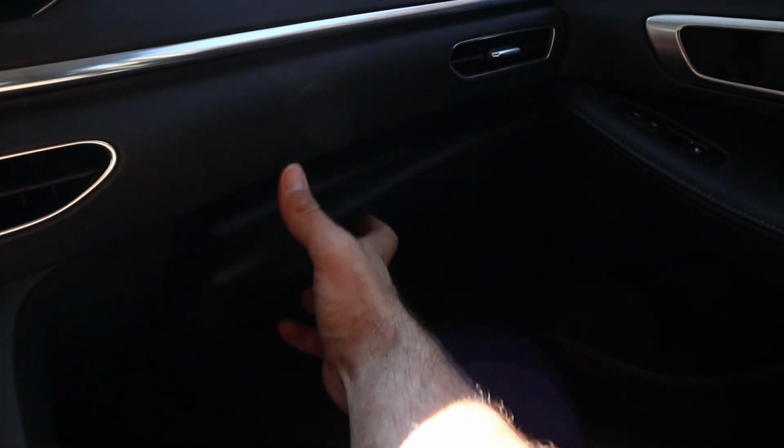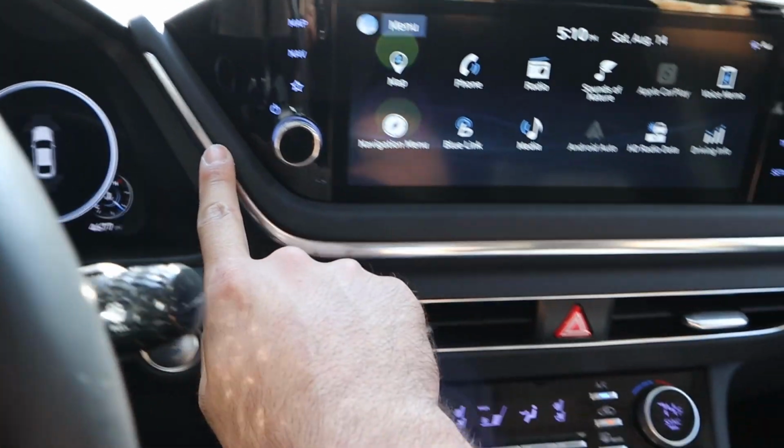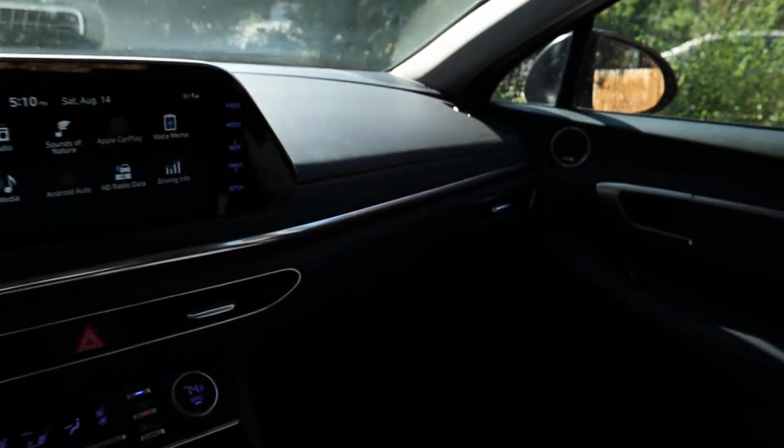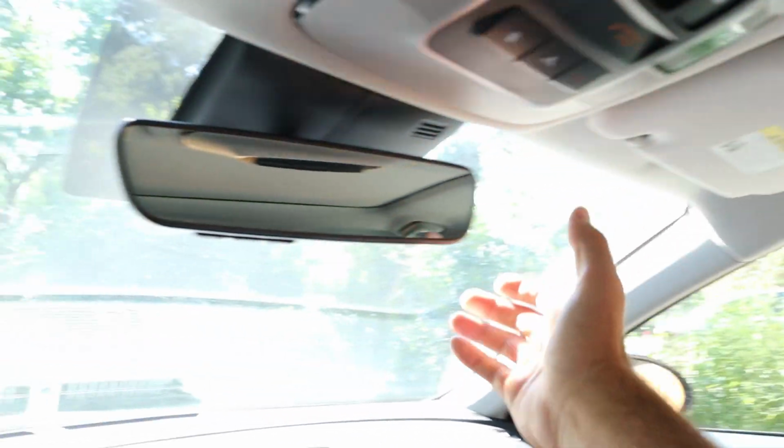Couple cup holders, center console. Wait for it. Glove box with a bunch of window stickers in it. And then I like the metallic trim that goes here all along. I think it looks pretty good. And they have nice soft touch even on the dash. And then I guess we'll finish things up here at the top. Full panoramic sunroof. The controls for it are just right there. And regular mirror. That's all.